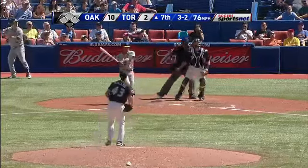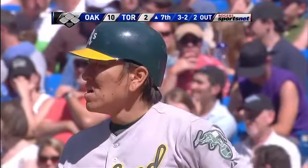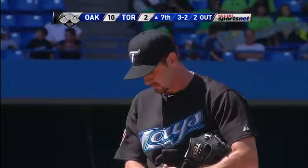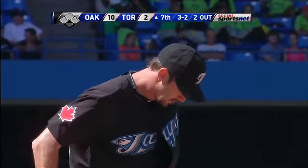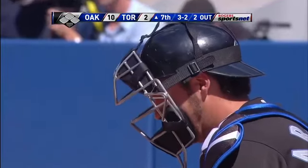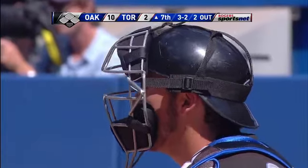3-2, 2 outs. Matsui stays alive. If you really want to learn the game, let the catcher call the game for you. Well, in the big NCAA baseball programs, they always have the World Series on their mind, and they're not going to let some freshman catcher come on and call all the pitches.